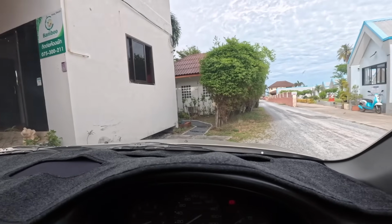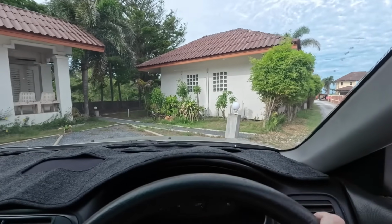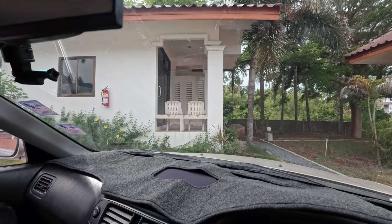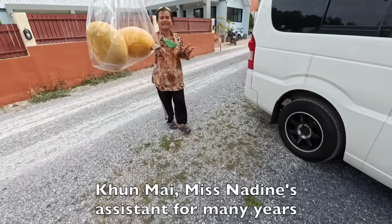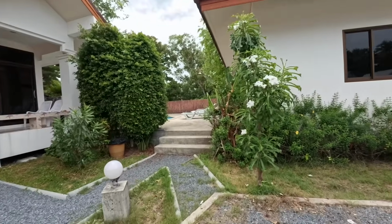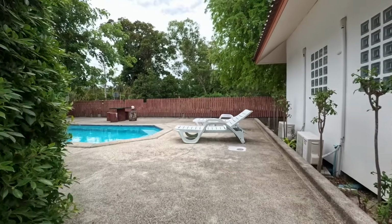By the way, there's a swimming pool right in there. I'll show you that in a bit. And I think I can park right in here. Nice little bungalows. Bamboo Resort. And again, all these places all have different configurations. Even a kitchenette, which we shall see.